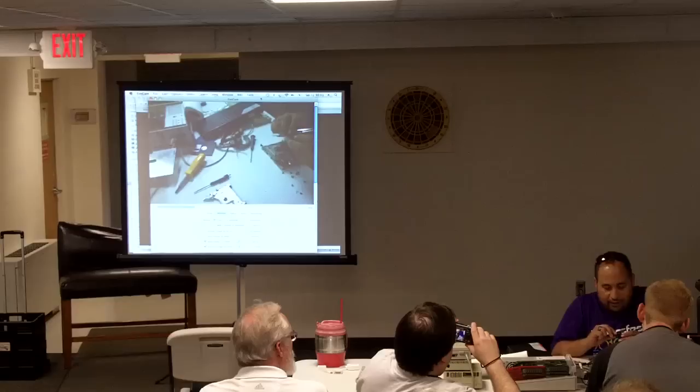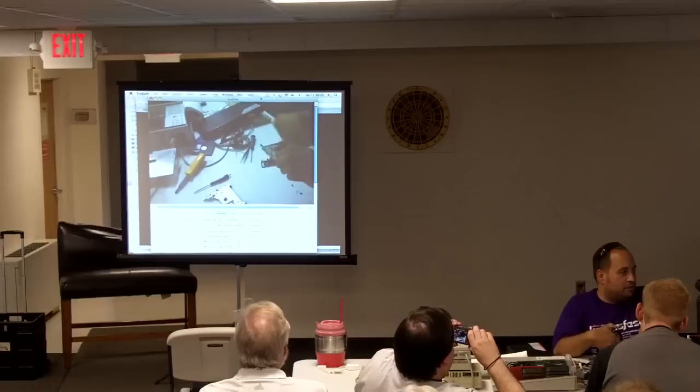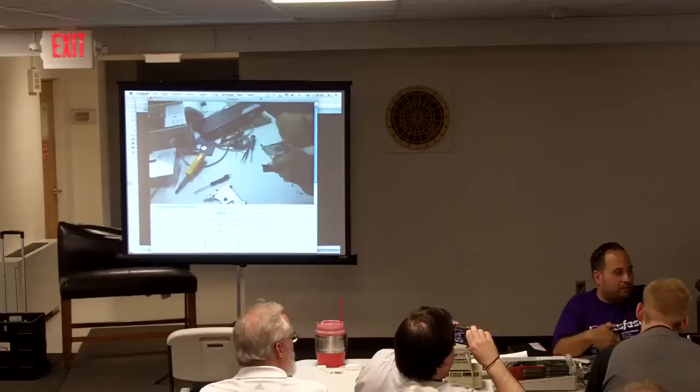A little small. Notice the top of this head has metal showing and it's black. Notice the top of this one has a square silver plate.